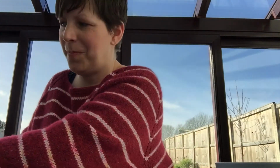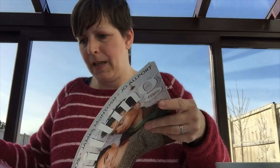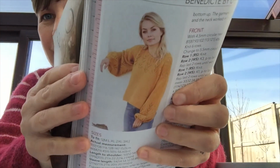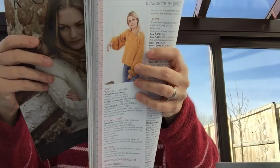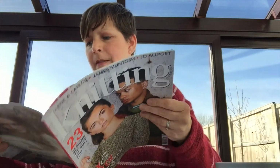So even in my head I was thinking, don't cast on another jumper, but that's all I want to do. I really want to make another jumper. And then I was given some old knitting magazines, and I quite liked this pattern. I thought that was quite nice. There's lots of these big sleeves at the minute.